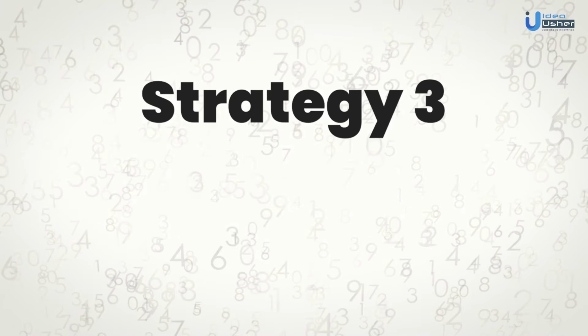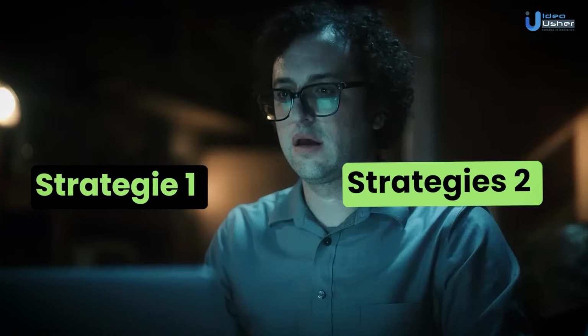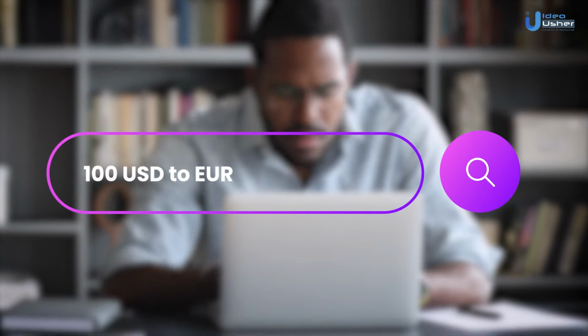Strategy 3. Programmatic SEO to the max. So far, we've grasped strategies 1 and 2, but now let's delve into the intricacies of strategy 3. Unsatisfied with the existing pages, the Wise marketing team decided to push the strategy even further. They realized that some people were searching for the specific quantities they wanted to exchange, like 100 USD to EUR. So, they created pages for significant amounts of currencies in all languages.